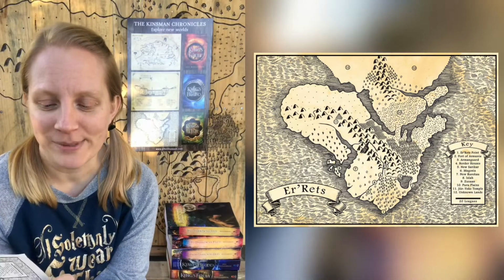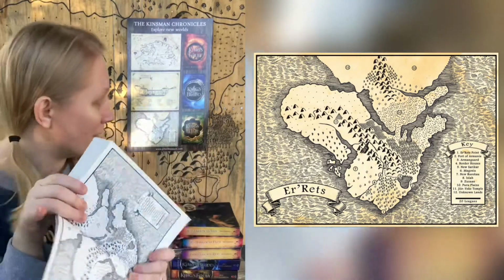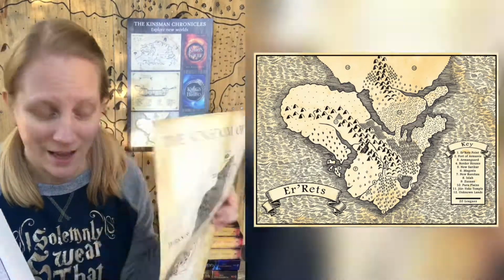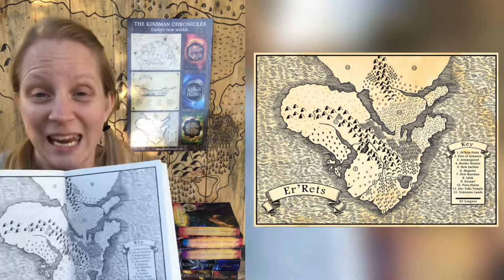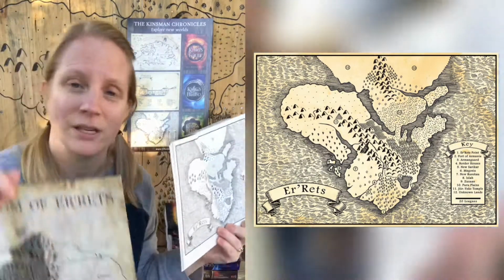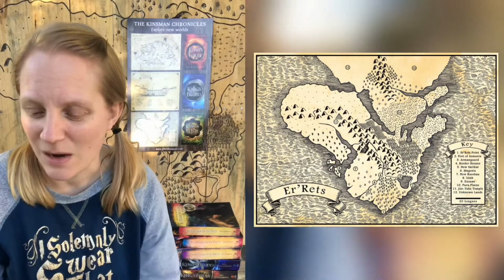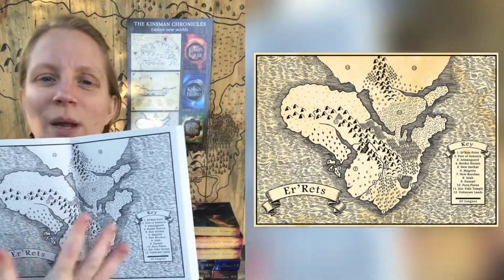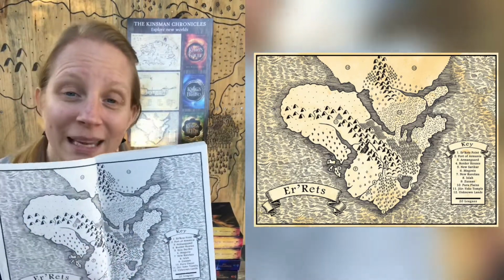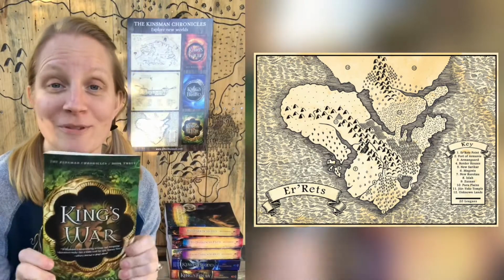I love drawing maps. I will always draw maps. I made different mountains and different trees for this one than I used in this one, and that was another way that made it look different. I also used a key in this one, and I did not use a key in the other. There were a lot of things I wanted to label, and it was too busy to put words on there too. So this was a way that I could do it simply and have it look nice. And so that is the map from King's War.